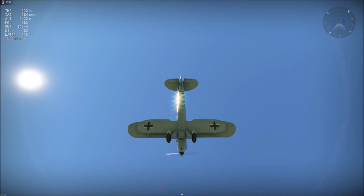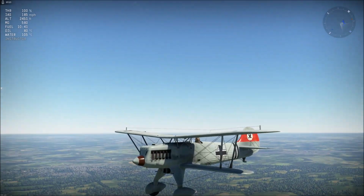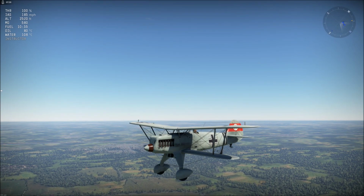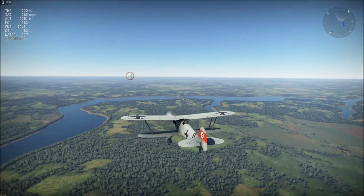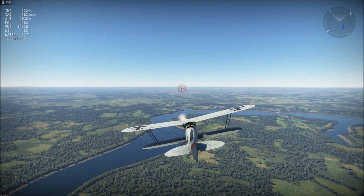The company's first military aircraft, produced not in secret, was the Heinkel He-45, a single-engine biplane light bomber armed with two machine guns, one fixed forward firing and one mounted on a scarf ring in the rear cockpit, and able to carry up to 300 kilograms of ordnance. This was one of the first aircraft adopted by the fledgling Luftwaffe, who used it for a number of different roles, including training and reconnaissance, as well as in its intended role of light bomber.